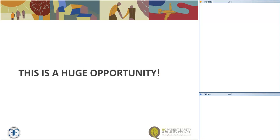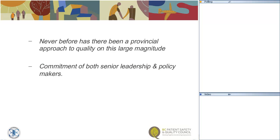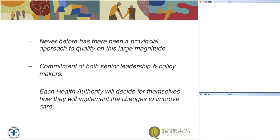From our point of view, we've never before seen such a provincial approach to quality improvement on such a large scale. And in doing the work of E2E, it was very clear that we needed the support of senior leadership. And this really helps get that commitment from both senior leadership and policymakers across the province. It's going to create tremendous economies of scale, help harmonize strategies and reduce redundancies. And the key to this is that each health authority will decide for themselves how they will implement the changes to improve the care.